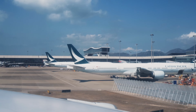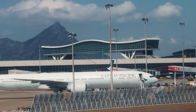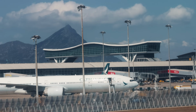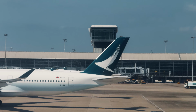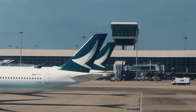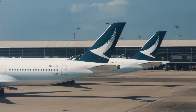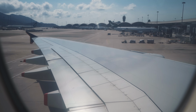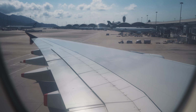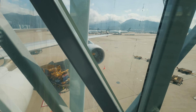The service from the crew was top-notch as usual, and the lobster thermidor was delicious. However, the meal did feel a bit lacking in terms of appetizer and dessert. Finally, a minor complaint I have as a photographer is that the double-layer A380 windows are really difficult to take photos out of. So if you're someone who loves looking out the window and snapping photos during the flight, keep that in mind. And that's all for this one.